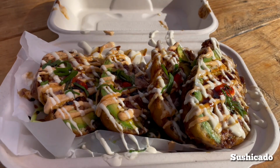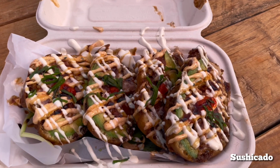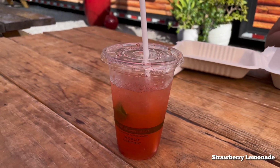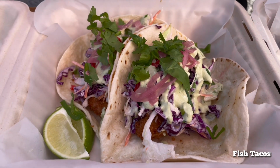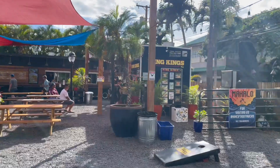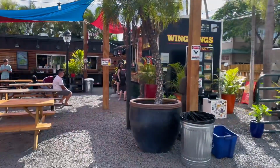We got the sushiritto. It was very unique, but after a few bites, it does get a little bit tiring, so I'm recommending sharing. I thought the strawberry lemonade here was really good though. I also got to sample their fish taco, and I thought this was pretty good. There were just so many food trucks. I would definitely want to come back here to try that Thai spot.